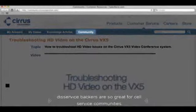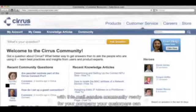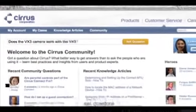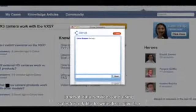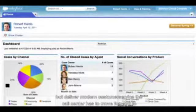The Service Cloud is also great for self-service communities. With a self-service community branded for your company, your customers can open and track cases, ask questions, and find answers from the community and knowledge base, and chat with a service agent using Salesforce Live Agent Web Chat to get the answer they need. But to deliver modern customer service, the call center has to move forward too.